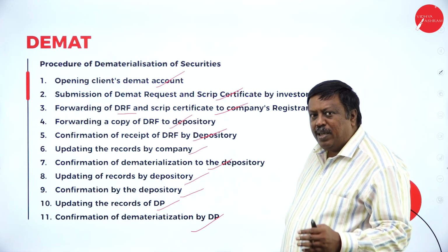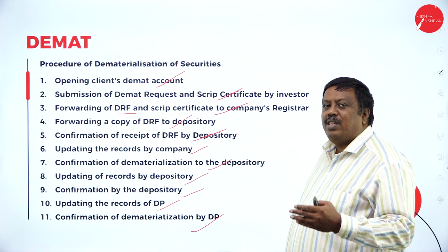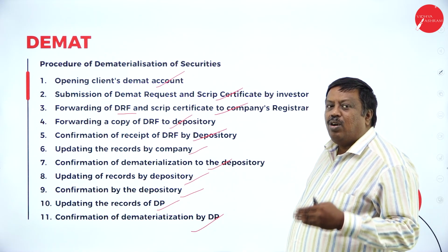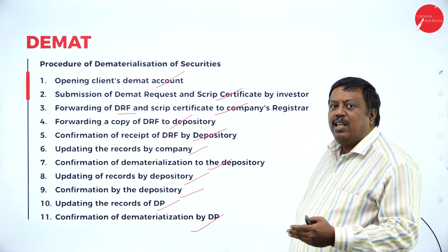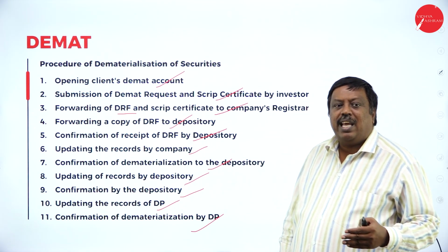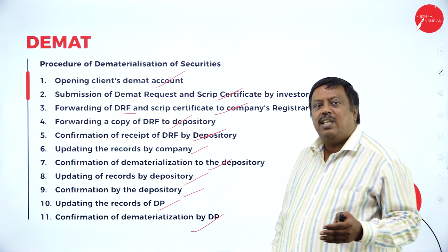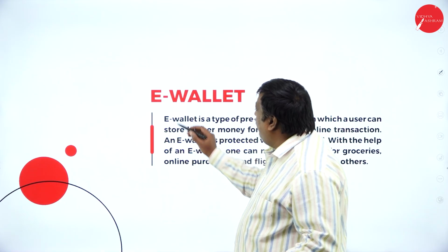First open an account, then you start doing the investment. They send all the details to the authorized person, who is going to verify, check, and then give the permission and confirm that for the trading activities the account can be opened and you can continue with the present things, whatever it is there. E-wallet.